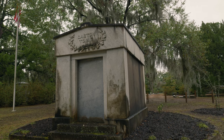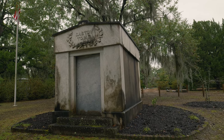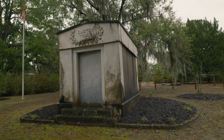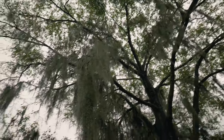He died in 1837, and a local group of merchants and citizens funded and erected this vault for the interment of strangers to perpetuate Gaston's reputation for kindness. The tomb was first erected in Colonial Cemetery in downtown Savannah and then relocated to this cemetery in 1873.